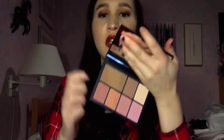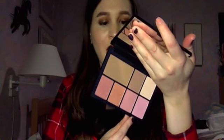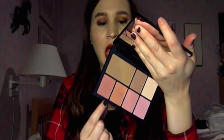I'm dying, sorry. And you get 4 blushes in here. I am wearing one of them today. I did use this palette for the first time today. So you get the blushes Robotic, Blasphemy, Luster, and Dolce Vita.